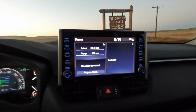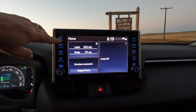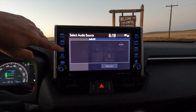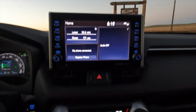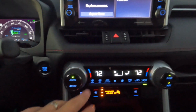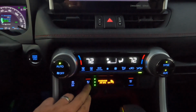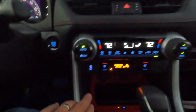Here's your infotainment screen. This is a little bit older now with the new Tundra and NX coming out, but it still works pretty good. You just kind of use the buttons here, move around. Oh, I don't have the app for navigation, but there's that there. Big controls, big knobs here for the heating and cooling, as far as turn temperature up, turn down. I do have heated seats on, which I may just turn down a little bit. A little bit of traction control, that kind of stuff there.